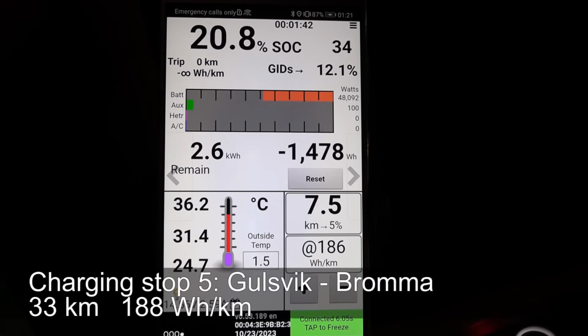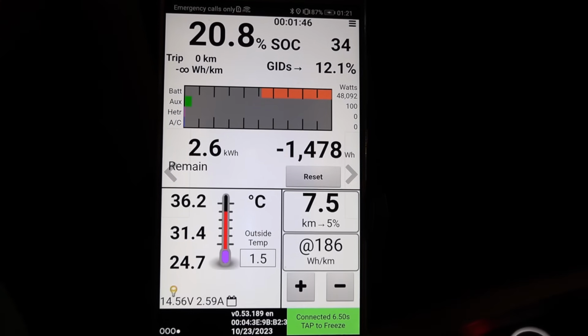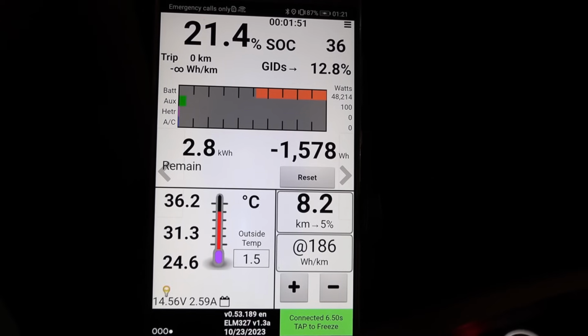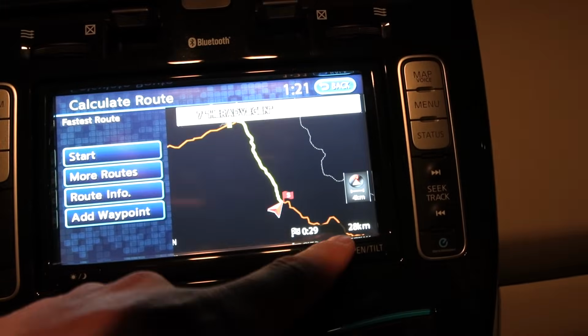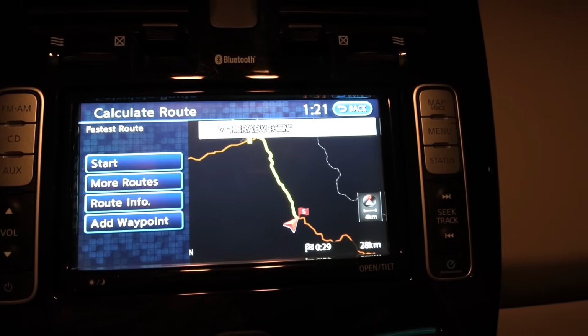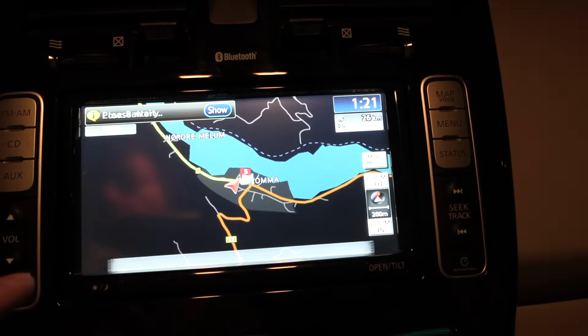Alright, we're charging, getting 48 kilowatt. Wow! You see, it gets better and better now as the battery heats up. Okay, alright, so far so good. Next stop is going to be Geilo. That's 28 kilometers away. Yeah, so let me see, start. Well, actually, is it 28 kilometers away?